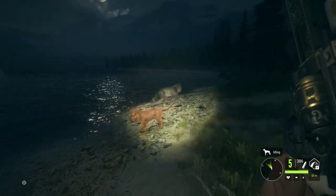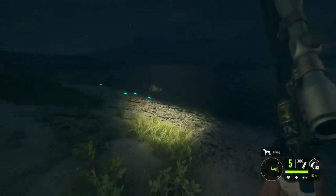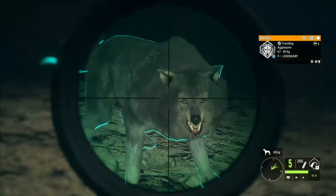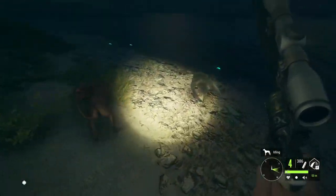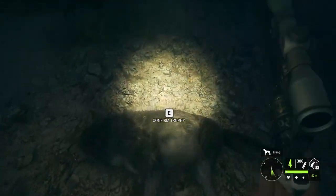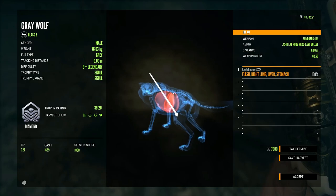I have to shoot him like this. What? He's just circling me. Oh, there he is. Okay, here we go. We got him. Oh, just dropped him. What kind of a shot was that? Is he a diamond? He is. Holy. That was kind of insane.